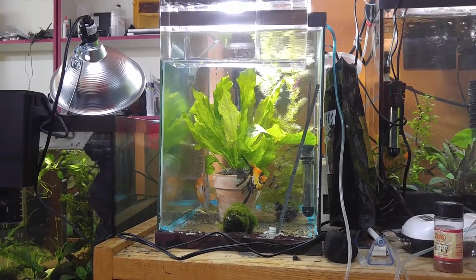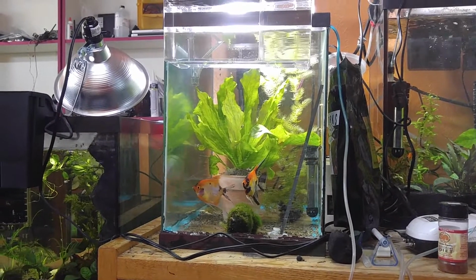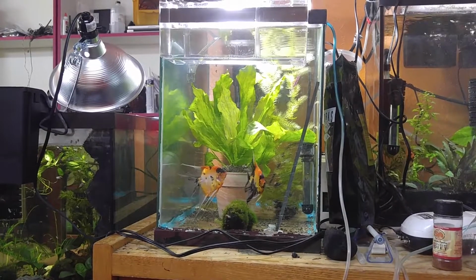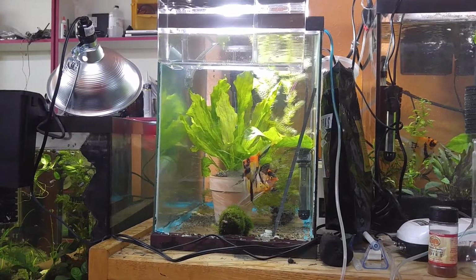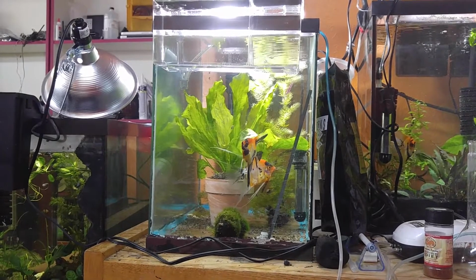They are paying a lot of attention to the slate, they're spending a lot of time cleaning it. If I stick my finger in the tank to rinse off a piece of food or something, the male has started snapping at me today, trying to bite me to chase me away. So I expect that they will probably start laying in the next couple of hours, and I will see if I can get that on film for you.